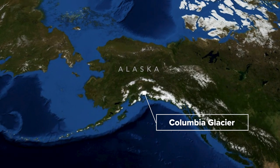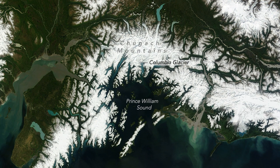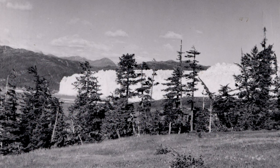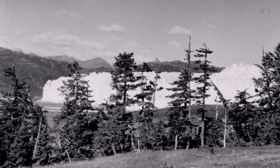Located in southeastern Alaska, the Columbia Glacier descends from the flanks of the Chugach Mountains and flows into a narrow inlet connected to Prince William Sound. Prior to 1980, the glacier was generally stable. This photo from 1957 shows it reaching all the way to Heather Island.